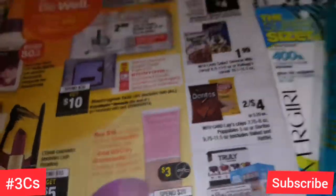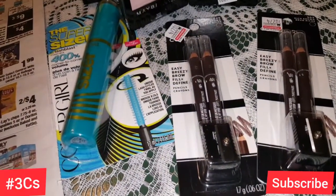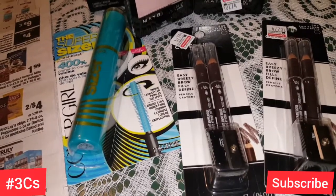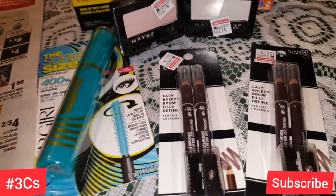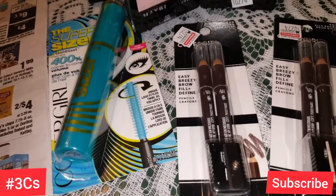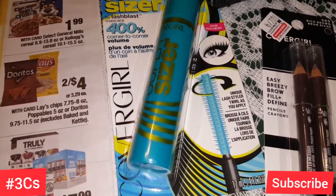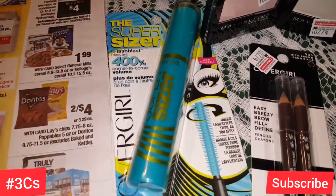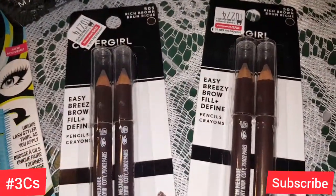And I still had some. We got the new CoverGirl coupons in the Sunday paper, but I still had some left over from the last coupons that we got, so those expire on the 27th, so I went ahead and used some of those. And I got the Supersizer Lash Blast, that's kind of hard to say. I got that mascara, and then I got two of the eye pencils in Rich Brown.